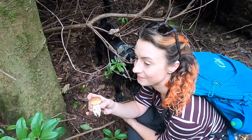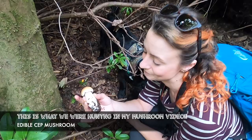Been looking for them, and we've just found a little set mushroom. That's life.